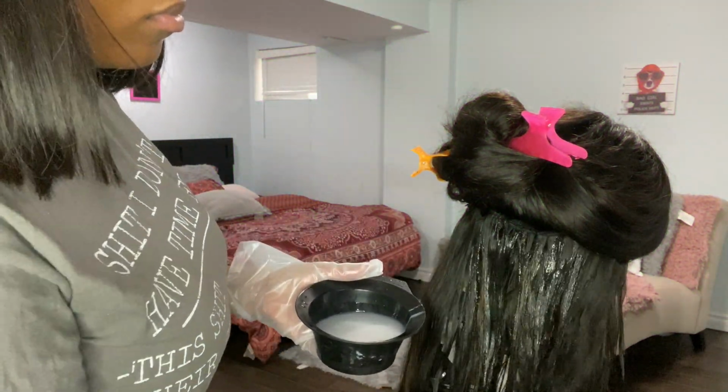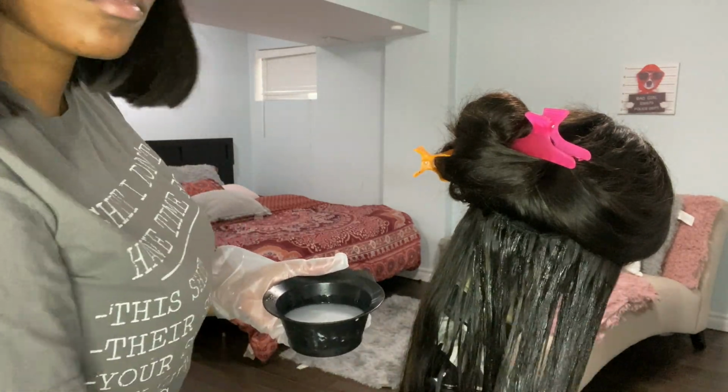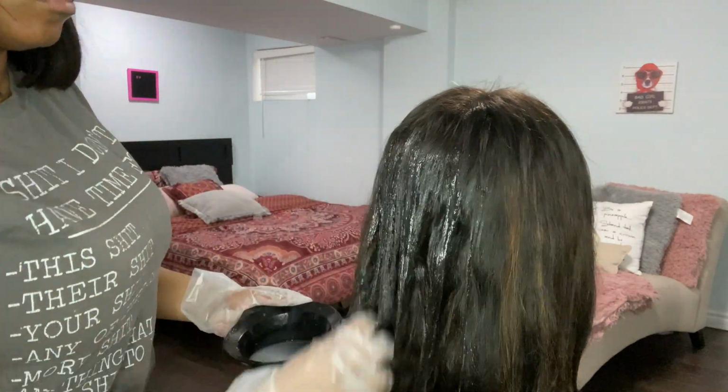I found gloves, you guys. I feel so stupid. And now I'm just putting the 40 volume developer all around the hair, just saturating it. You don't have to be too perfect with this step. Like I said, I'm slapping it on, making sure it's very saturated. And I'm just gonna do that all around the hair.